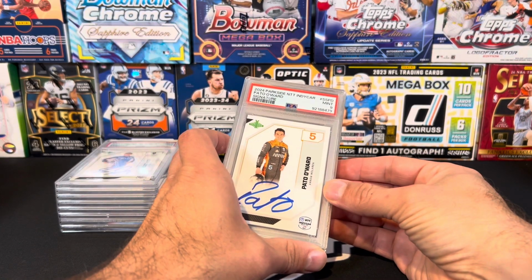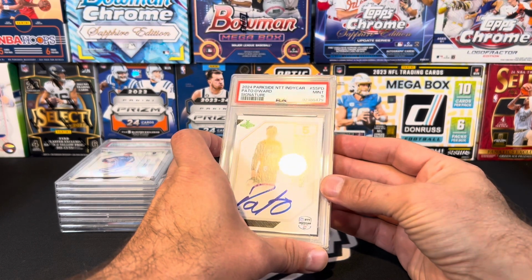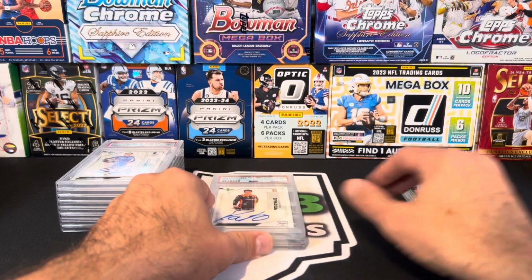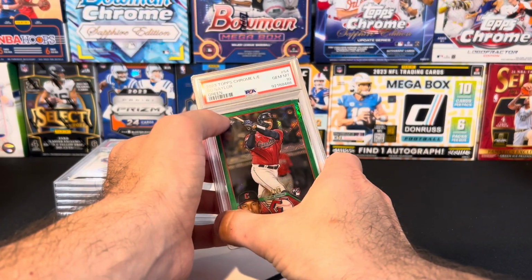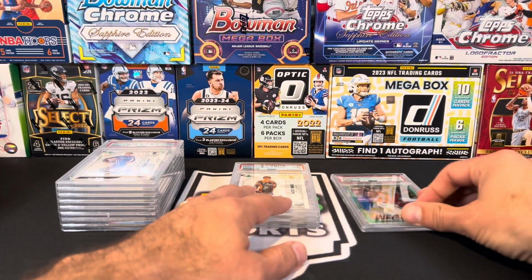Do I really, really care if it doesn't damage the card? I mean, the only thing it damages is the eye appeal of the holder. Just a little bit. Honestly, if the card was dark, let's go ahead and check this one. Yeah, it's on there too. It's right there. It's probably on every single one of these. So, like I said, it is what it is.